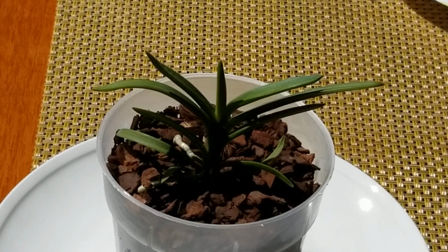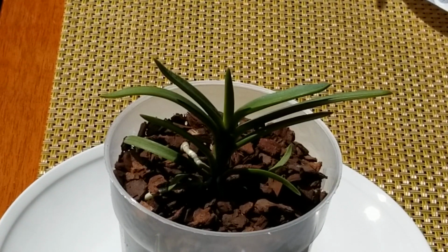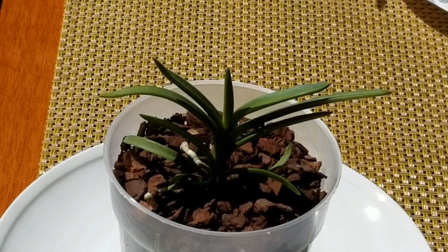And look what else I bought. I bought a Neophonetia falcata. Yes, this is the cutest little guy I ever saw. He's absolutely adorable, and he's going to bloom pink. Yes, so I just decided I want to branch out just a little bit. I'm going to give this one a try.